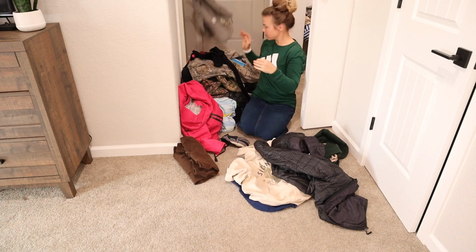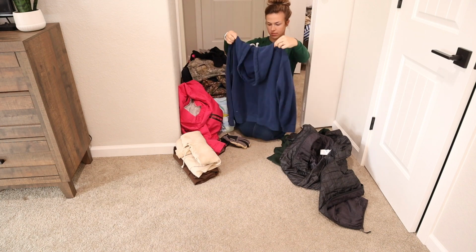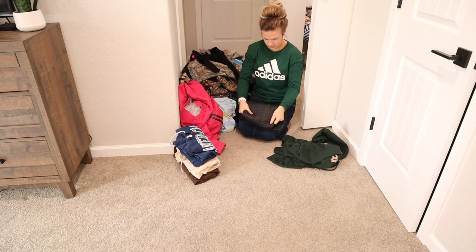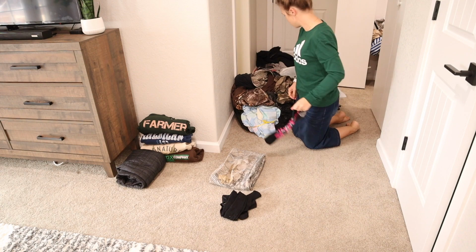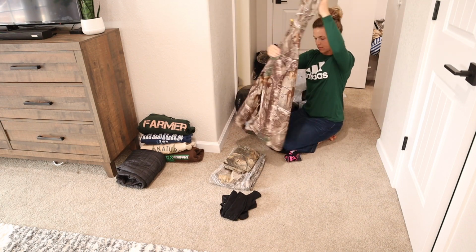I pulled everything out of this closet onto the floor and started going through it all and just deciding what we were going to donate and what we were going to keep. The stuff that we stored in this closet, we didn't use that often. It was things like my husband's hunting clothes, our snowboarding winter clothes, which we had all of that stored in these garbage bags. And so that was going to change.